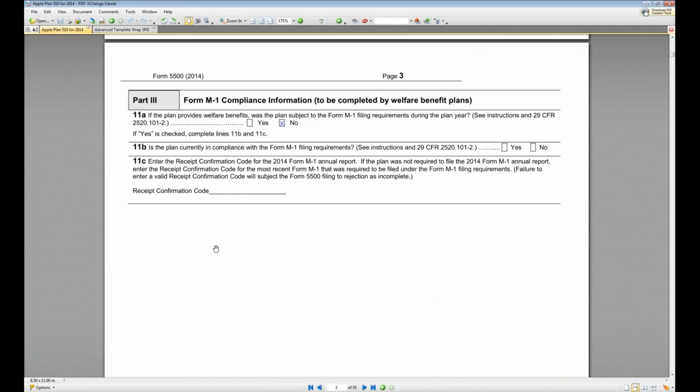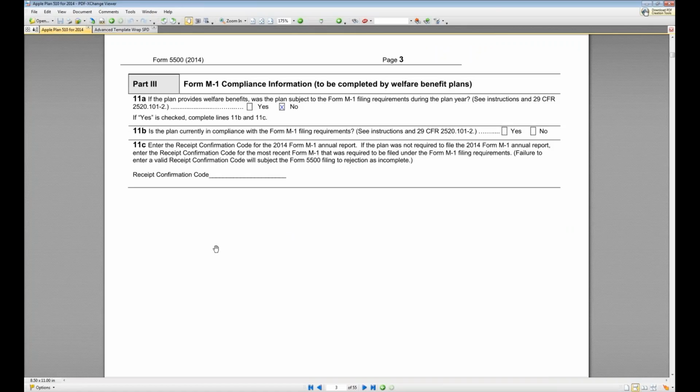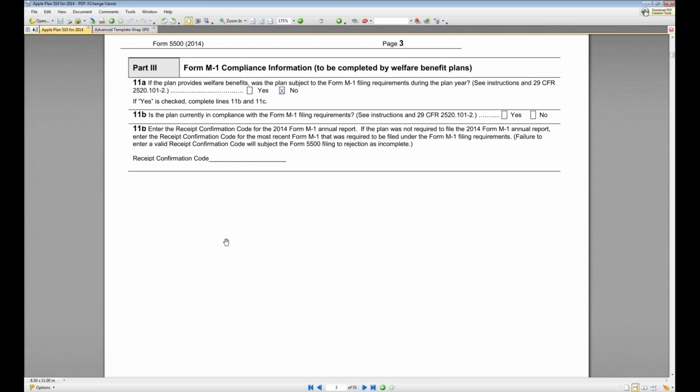Page 3, Part 3, is a Form M-1 compliance question, and this relates to whether or not the plan is part of a MEWA, a multiple employer welfare arrangement. In this case, the answer is no. The answer is no for most of us, most employer filings, but we have to certify that.